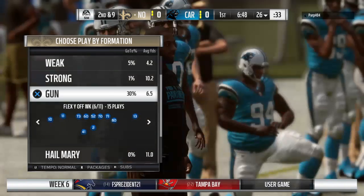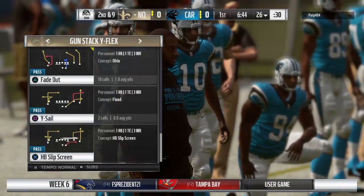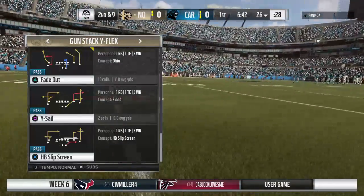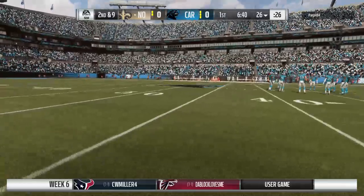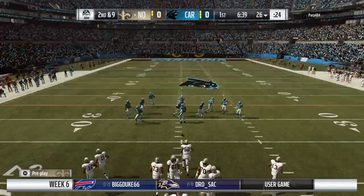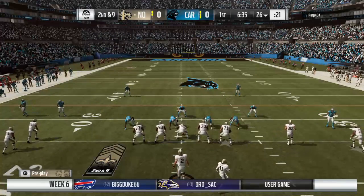Well, we saw him there trying to get it to the outside, trying to get to the perimeter, but not a whole lot of room there. But there's got to be one positive to that. If you keep moving laterally, creases tend to develop as the game moves on, and they can run it back inside later. The last play got just a yard. Here's second and nine from the 26.